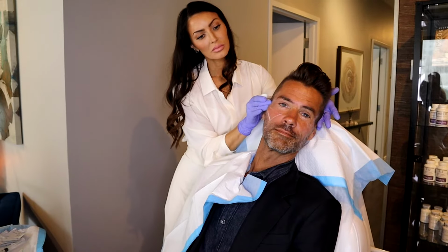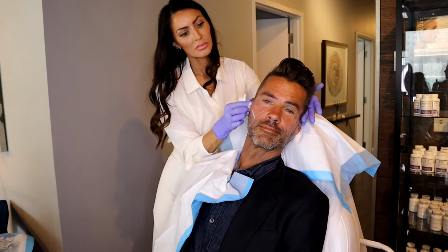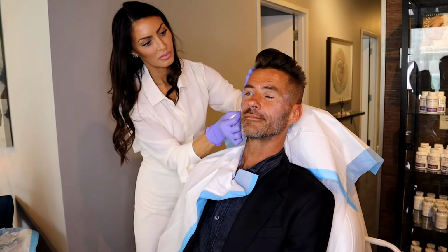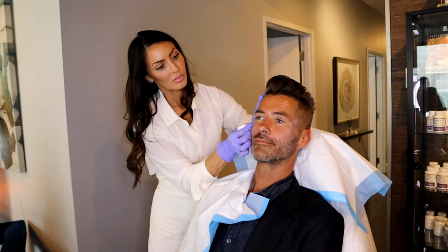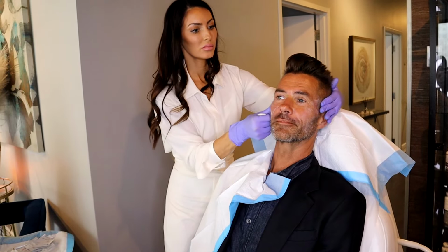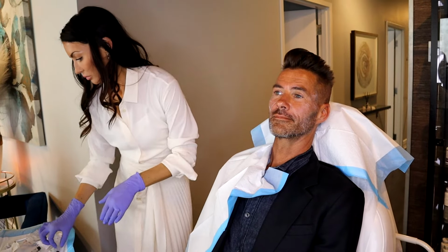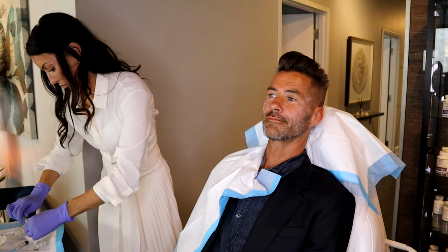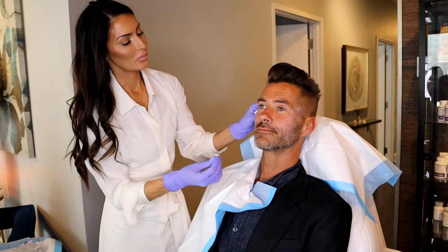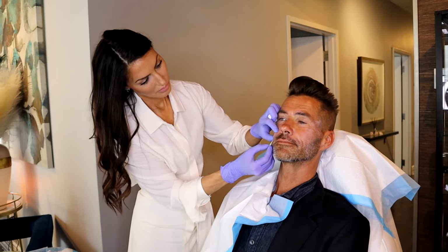Yeah, it's dramatic, actually. You can see the difference right away. I mean, then that'll go down, but eventually it'll all go back up. And first she did the hollow. So she did one side, and now she just did that cheek.